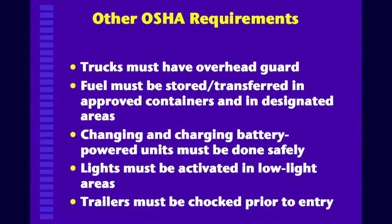And then lastly, trailers must be chalked prior to entry. Again, this is a general requirement. You guys do some loadout out here. I don't know who does it, whichever direction it is, but it is required that before you go into a trailer, you make sure that it's safe to go into the trailer, including chalk wheels if that's the case.